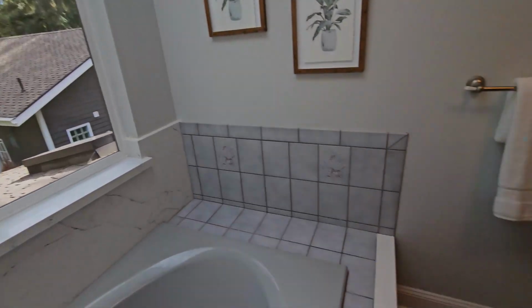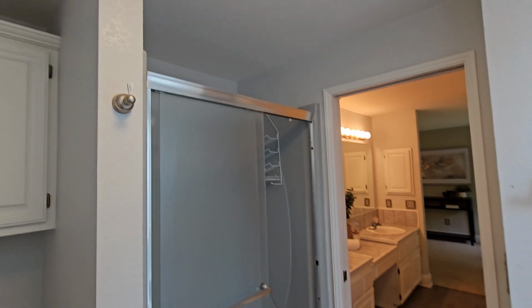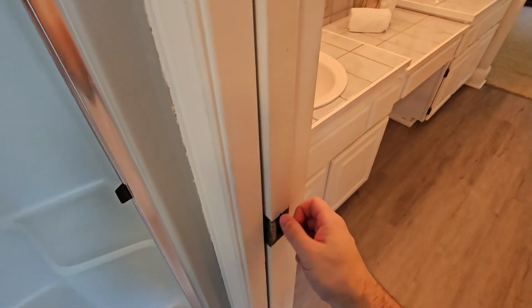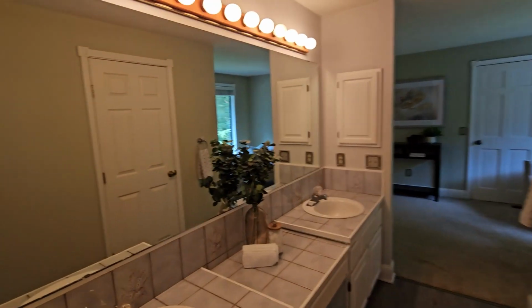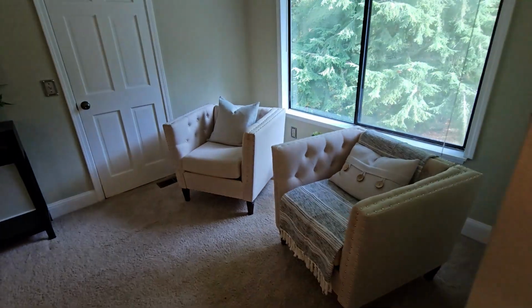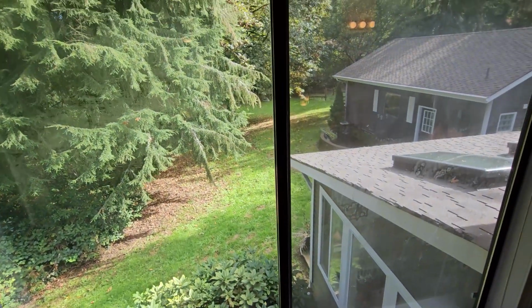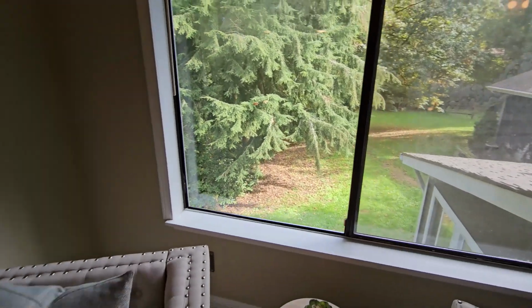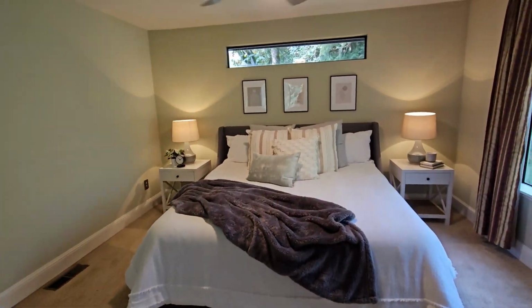Man, those clouds are sure pretty right now. Roof looked like it was in good condition. There's that little hideaway nook there where the toilet sits. And then walk-in shower with the pocket door. Saying hello. These are double pane windows. I would say the windows do look original to the home.